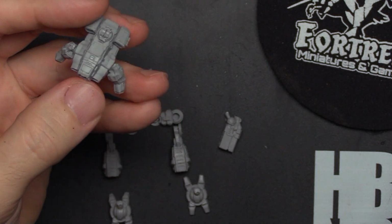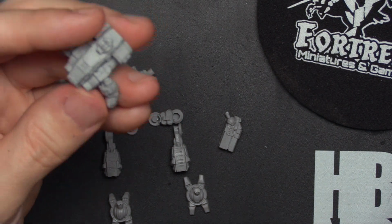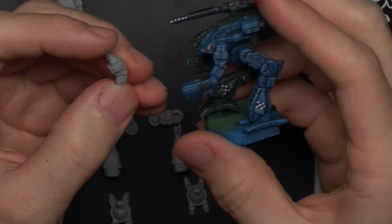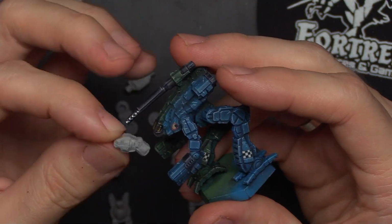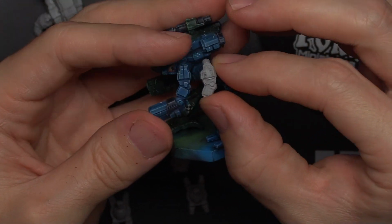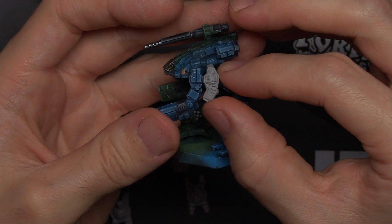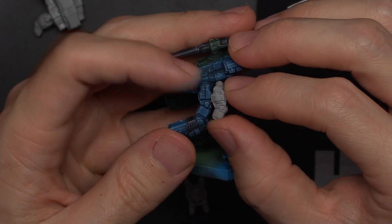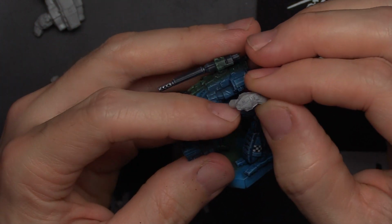So let's compare to an actual Marauder here. Before we start playing with that stuff, here's the shoulder bit, which looks very, very similar. Very similar in size. Almost spot on. There's some areas where it's not as crisp because it's resin cast and the mold probably was slipping.